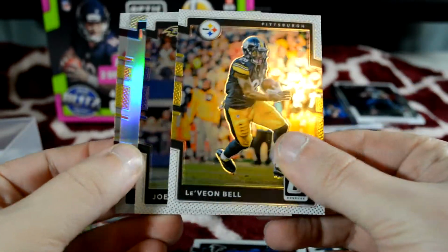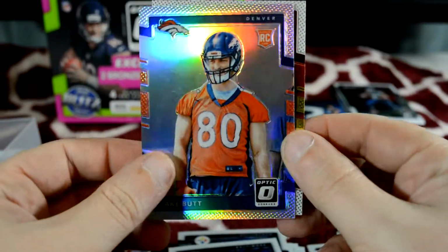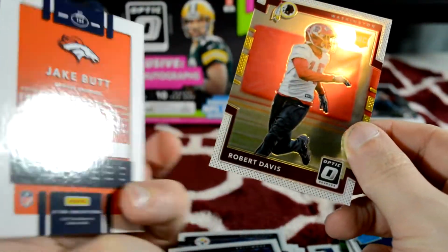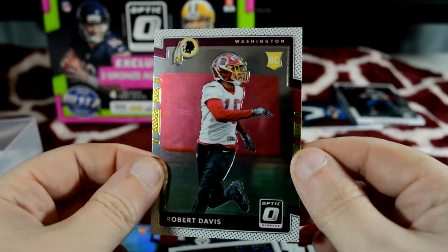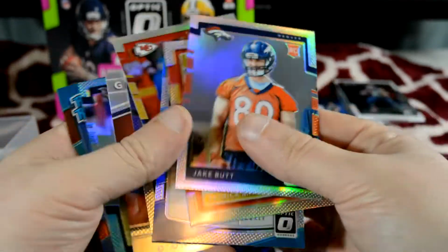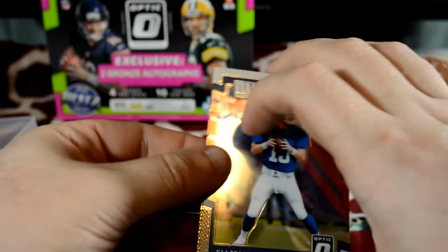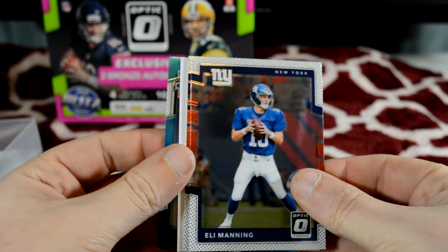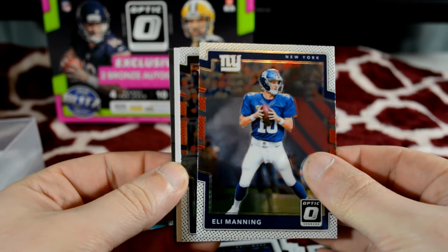Le'Veon Bell, Joe Flacco, Jake Butt, holo, silver holo, not numbered. So I only got one numbered card out of these packs so far. Robert Davis. And that was, let me separate it, right there. So this one was first. Well, that's got a good one right there.